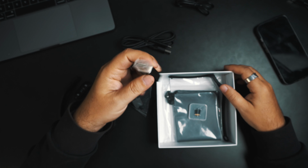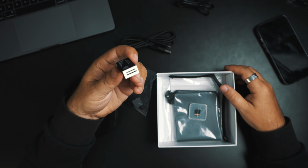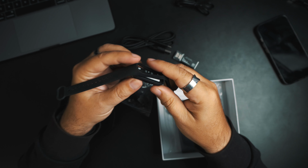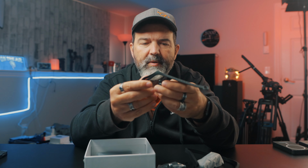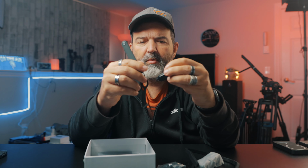You do get, this must be the deluxe kit, a little card reader like that. You get, oh, maybe the other one did come with something like this, now that I'm thinking about it. This you could put on a keychain, or you can just have this here, so you wear it like a watch. So you got that option, whichever way you choose.